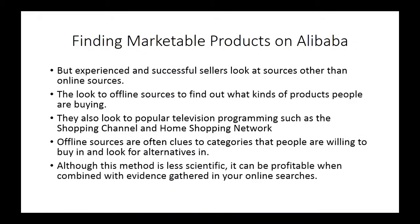Now, the offline method is obviously less scientific, but it is profitable when you combine it with all of the other sources that we have talked about in this video, and you combine it with the evidence that you have gathered from the online sources. So in terms of finding marketable products, you want to be able to combine your online sources and evidence with that which you find offline in order to determine what products people are really looking for and really spending money on.